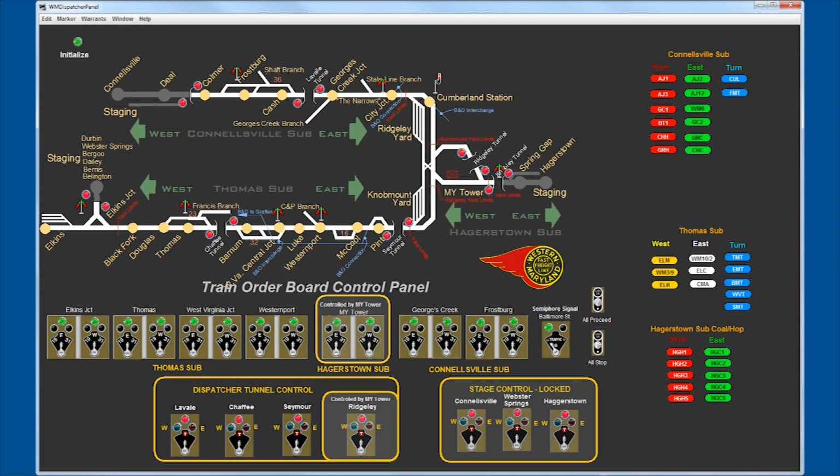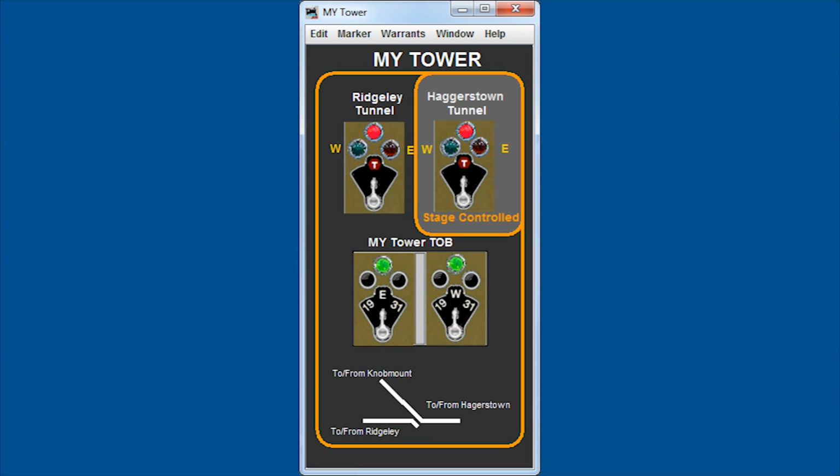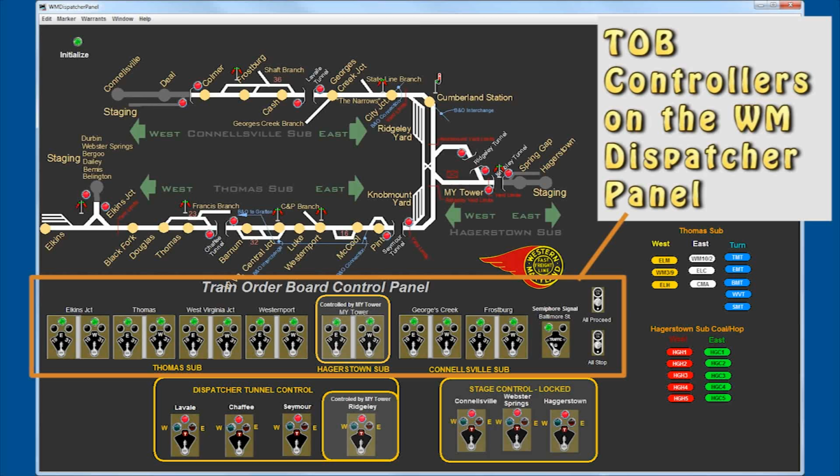Lever-operated train order boards were prolific and used throughout the system. On the layout, the train order boards are controlled by the dispatcher, stage manager, or tower operator using computer lever icons. On the Cumberland West, the train order board can be used by the dispatcher to effect an OS by the train crew at an otherwise unmanned station. Automatic OSing by train crews at all locations would saturate the phone system and generate little useful information.